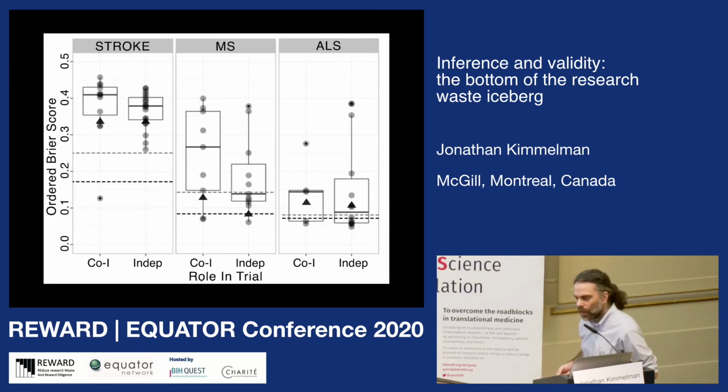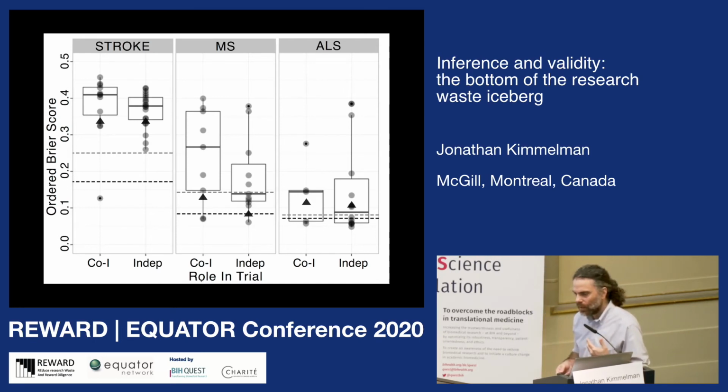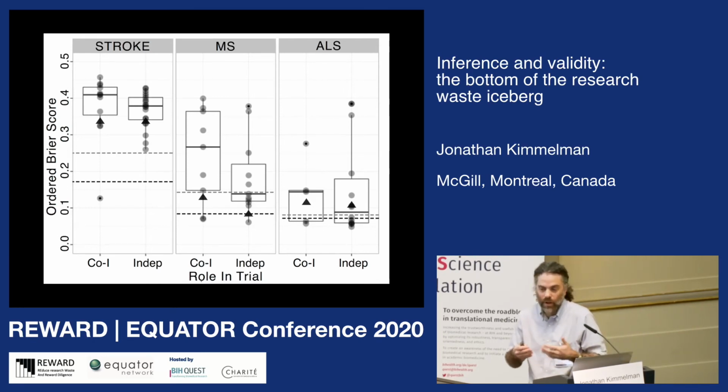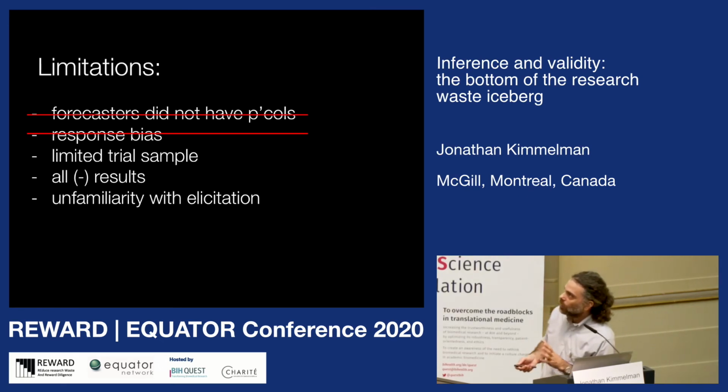One last component to the study that's worth mentioning, we had two strata here. We were asking for forecasts from co-investigators as well as independent experts. And the co-investigators did no better or no worse, clearly, than the independent experts in terms of predicting outcomes. So maybe that's reassuring, because maybe it means that co-investigators don't have any privileged or distinct knowledge about outcomes of trials that they're running, or at least they didn't in this case.